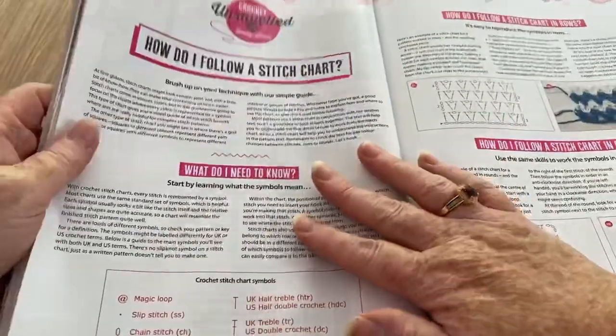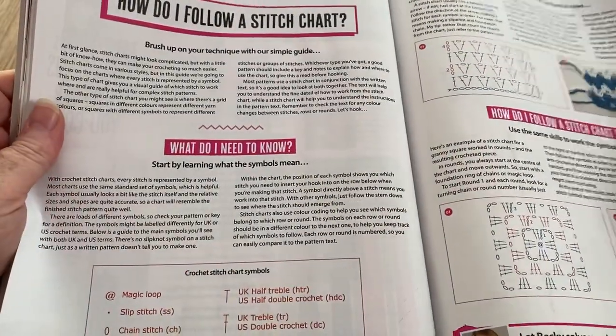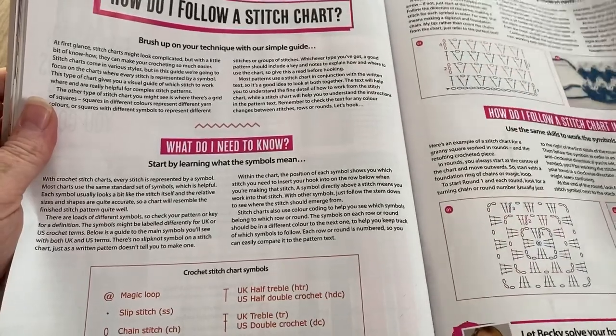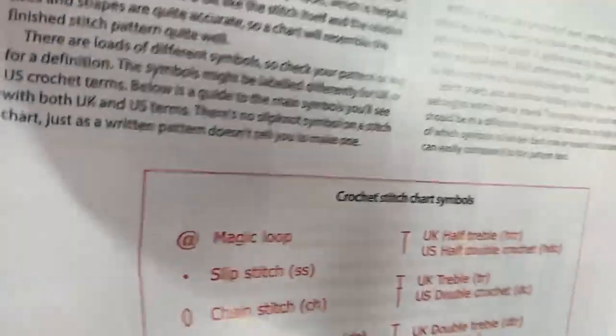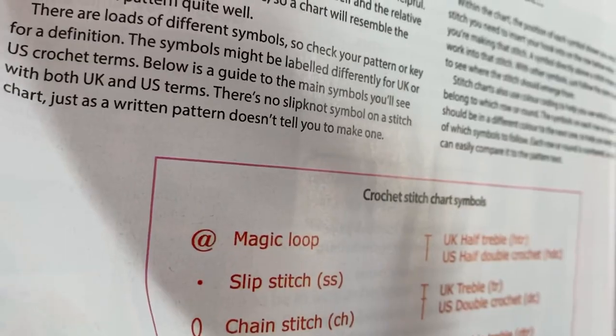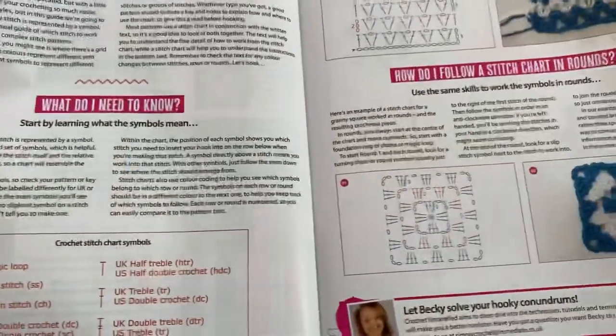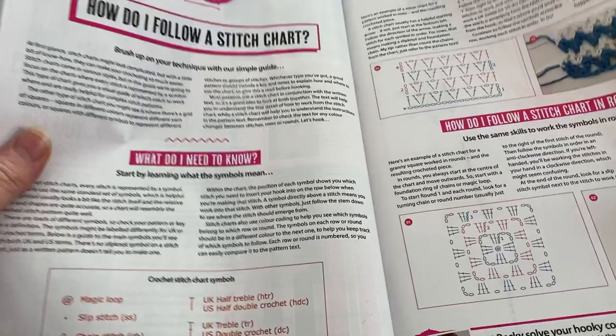Nice. How do I follow a stitch chart? So here we go, telling you everything you need to know. And I didn't know, for instance, that that Atty thing was the symbol for a magic loop. Kind of looks like it should be. But yeah, it's telling you all you need to know to read the charts. So that's pretty cool.